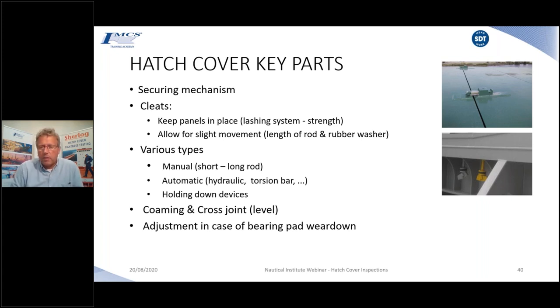And finally, we have our securing system, which is the lashing system of our hatch cover panels. If we talk about lashing and securing of panels to the ship, our lashings must be strong and properly positioned so that we get efficiency from the cleats and the cross wedges. So what do we see? The cleats keep the panels in place, and at the same time they allow for a slight movement. Remember that we have relative movements.